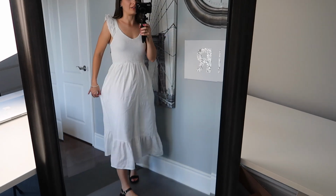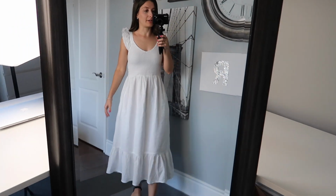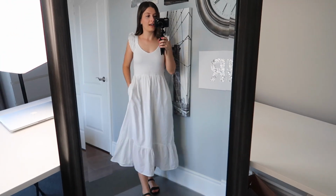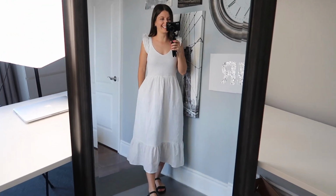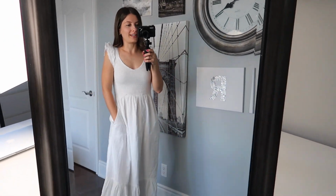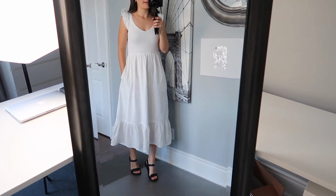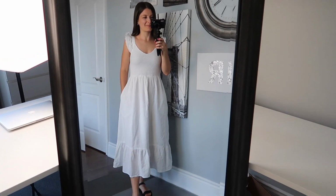As I mentioned, it's not sheer. You could wear a slip underneath just to be safe, but I don't find it too sheer, and it has pockets. This is such a pretty white dress for this summer. Like, I think everyone needs a white dress in their wardrobe, and it's so pretty and feminine. I love this. This next dress here, I think it's gonna be a staple.